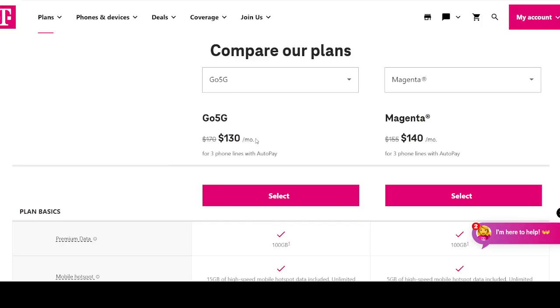they did this, right? The Go5G is structured at $130 a month. By giving you that third line free, it makes it appear that it's $10 cheaper than Magenta, right? But what they did was they took the third free line off of the Magenta offer in order to inflate the former price to make it $140. Because previously, Magenta with the third line free came out to $120.